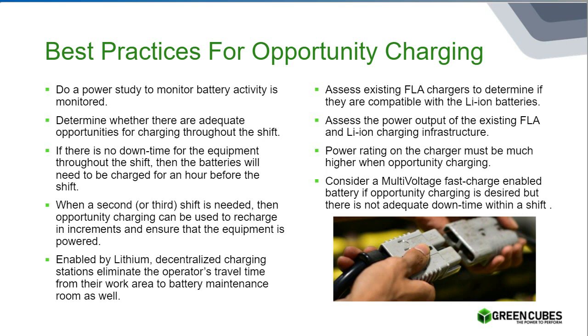Another thing is to look at the existing lead acid chargers to determine if they're compatible with lithium-ion batteries, which generally they are. And then assess the power output of the existing lead acid and lithium-ion charging infrastructure. If the power rating on the charger needs to be much higher when opportunity charging, then you can look at getting a new charger, which I'm going to discuss a little bit later in the presentation. And then finally, you can consider the multi-voltage battery that I'm going to talk about, which can enable even faster charging.